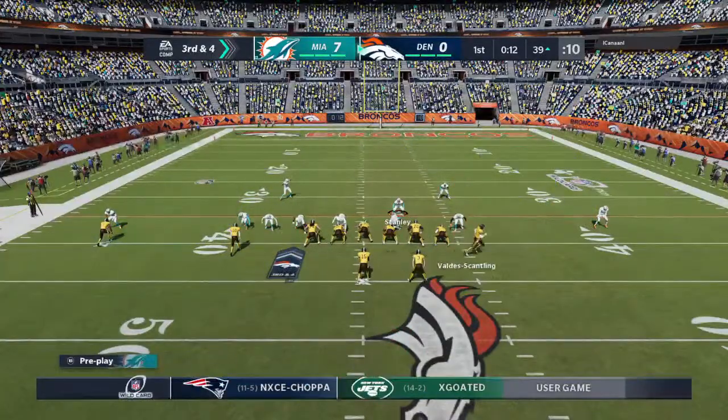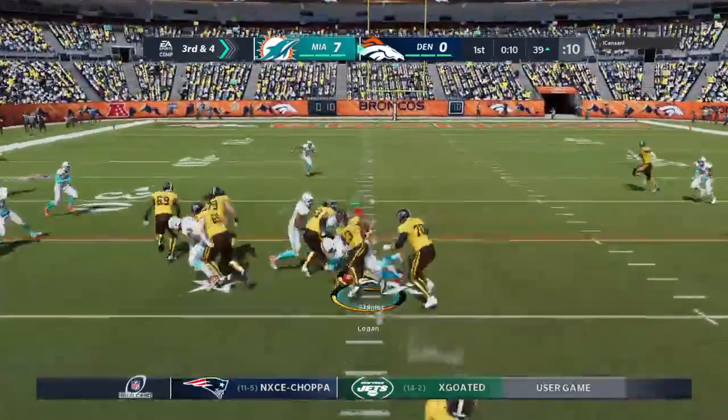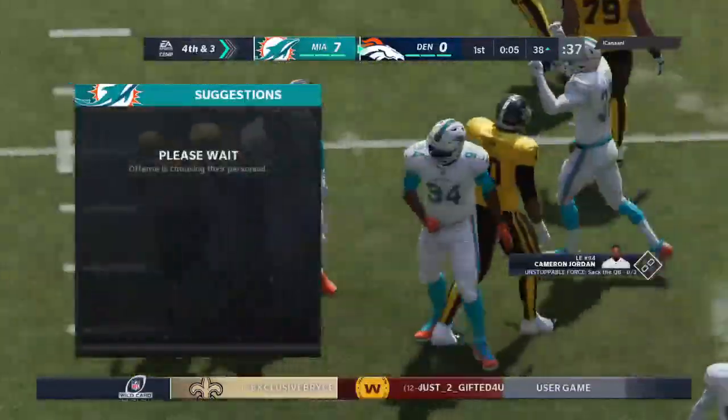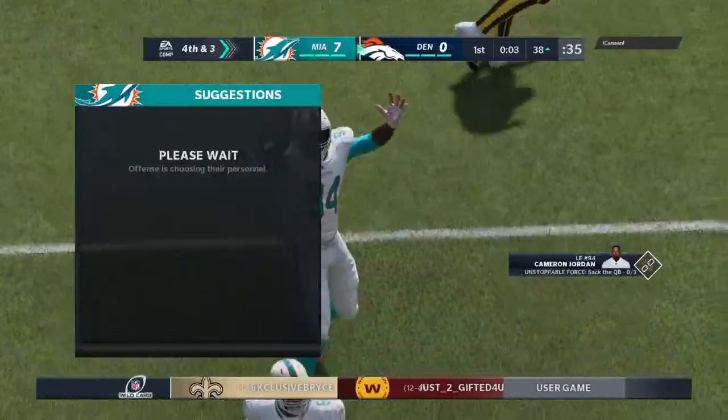Mike 37. Watch the screen. On 3rd down, Logan. And they'll get him down about 3 yards short of the first. Just a 1-yard pickup there, and it'll be 4th down.